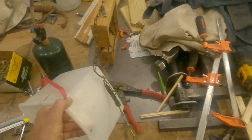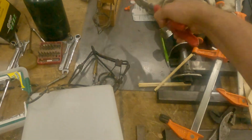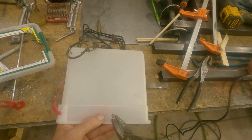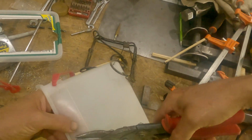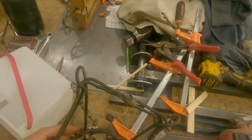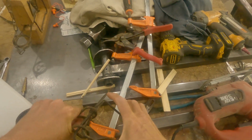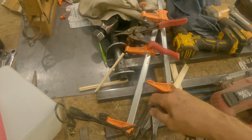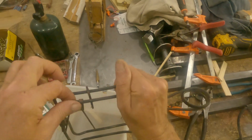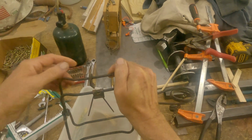I'll probably set it one more time, but what I'm going to do is go ahead and trim that up just a little bit more. I thought I had it pretty decent, but I guess I didn't. Guess I don't really need to use tin snips either. Could have just used scissors or something. We'll set it again. You kind of keep this straight too. It's going to be going in there like this. Might as well get that trigger in the middle.